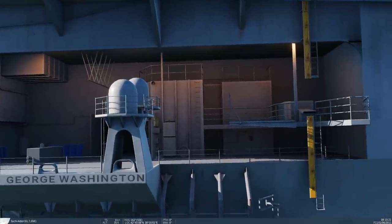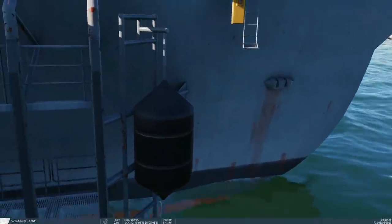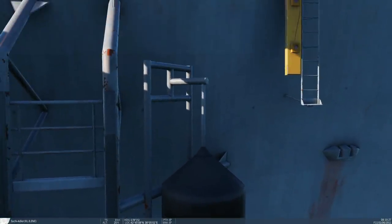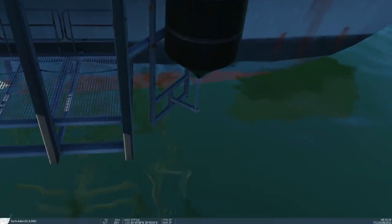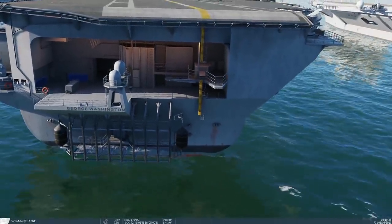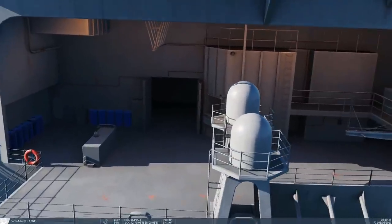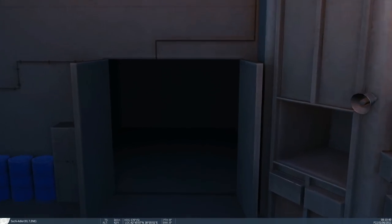Cool. All this out here, whatever this is for. What are these droppy things? Oh, those look like they're designed to like rub up against something. I thought it'd be like a tugboat or something would bump against them. We're going in deep. Like that. We're going in.